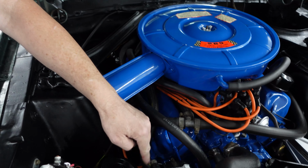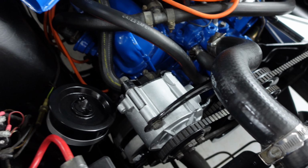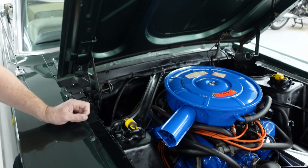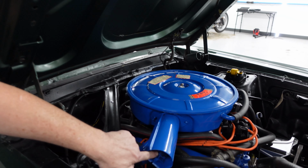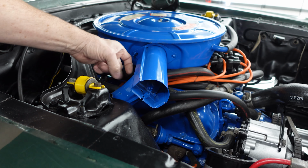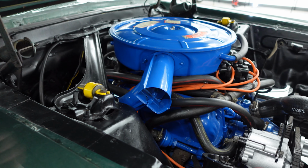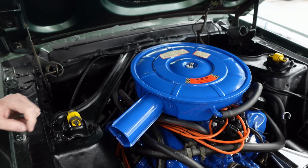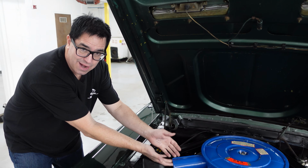The smog equipment here is in place, which tells us this car was originally ordered for the Los Angeles dealer area where they had more strict emission stuff. That's California emissions, more on that in a second. Also, the air cleaner is a factory correct piece. This spring-loaded thing right in here, that's the bimetallic spring. When the engine's cold, it draws air from this metal duct from around the exhaust manifold, hotter air to more quickly warm the engine up for cleaner running. When it gets warm, the spring closes and then allows the engine to breathe air in through the snorkel.